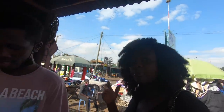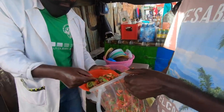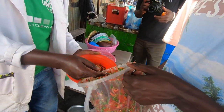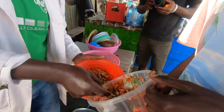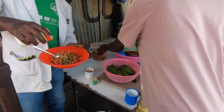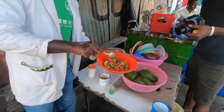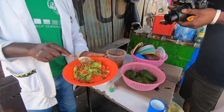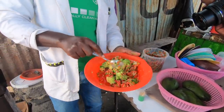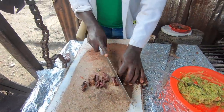But you guys chop them. How many spoons? Do you want it to be curry? It's okay. We put a little salt. Very delicious. Very delicious. So how much is this? 50 shillings. 50 shillings, okay.